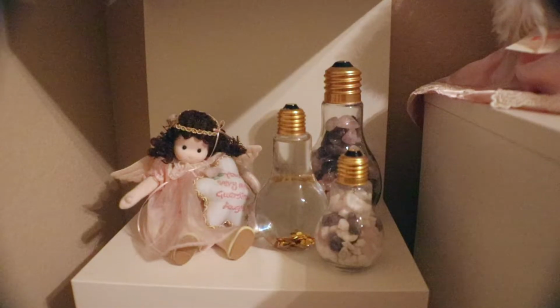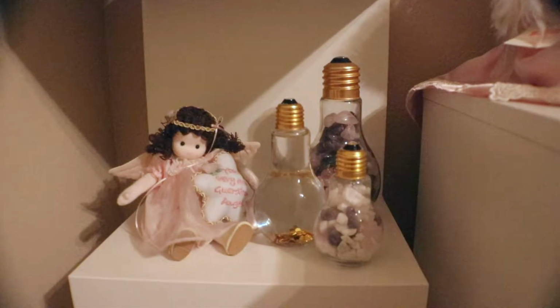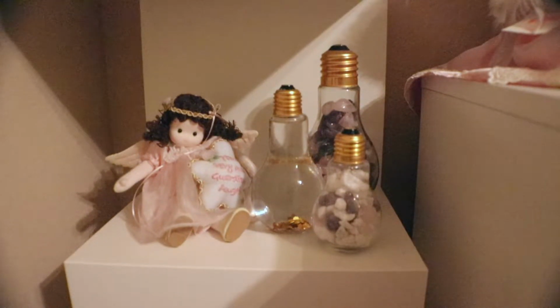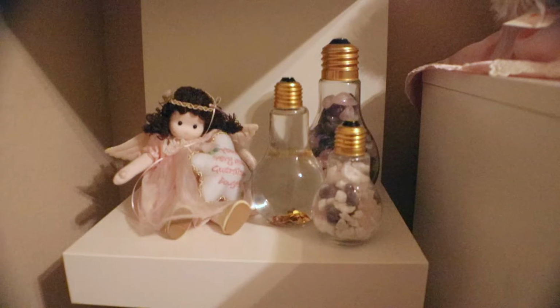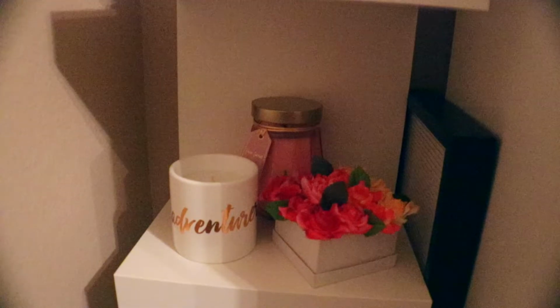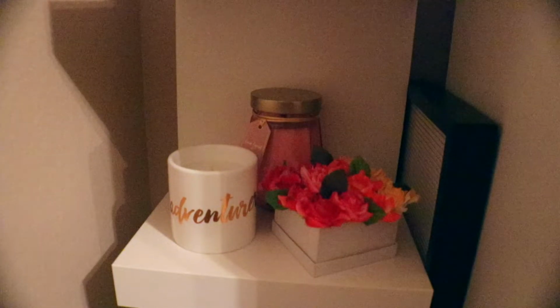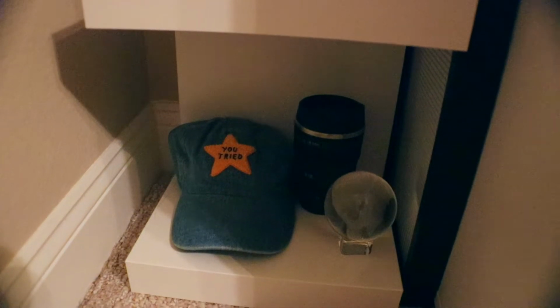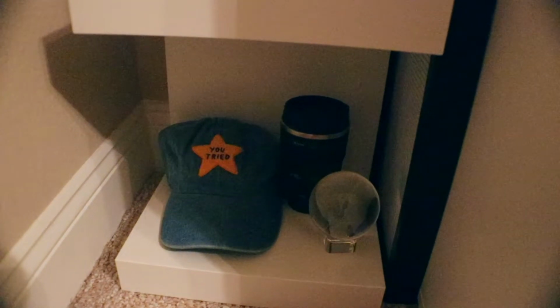This next one, I got these three glass light bulbs from Hobby Lobby, and I just filled them up with crystals that I got from Amazon, and then another angel that my mom got me. The second to the last one just has these cute candles that I got from Hobby Lobby and a box of roses that I made. And this last one here has a hat that says, "You tried," because I'm really trying with this video, and I don't know what I'm doing.